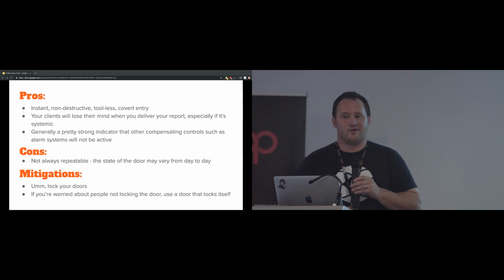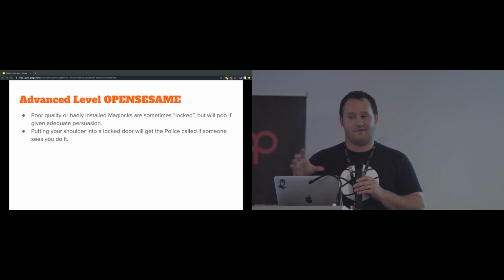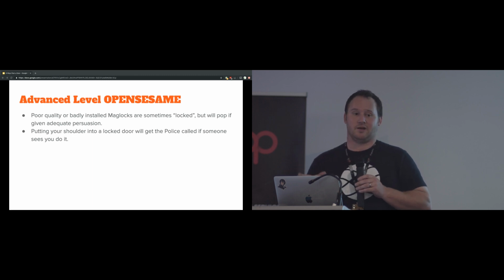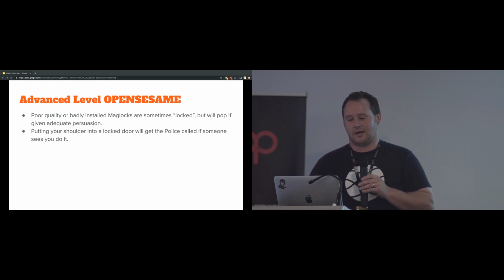So there is a little bit more to this technique. Often interior doors that use mag locks just use these tiny little cheap mag locks. They're about that big, and they don't have a whole lot of bond strength. A sharp push or pull on these doors will often pop them open. And sometimes even on the big proper mag locks, this technique will work if the mag lock has been installed in such a way that it's not making good contact and getting full bond strength.